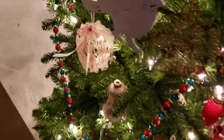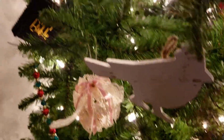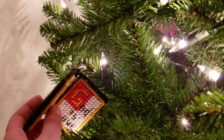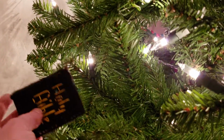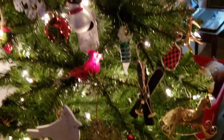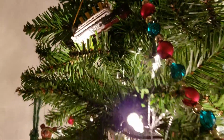Let's see, here's some more vintage. Little vintage Chevy chick. This is not really an ornament. Some of the stuff is not really ornaments. Somebody at church, I believe, made these. Some things aren't ornaments, but I turn them into ornaments. I like doing things like that. Oh, I got this in Tennessee. I made that little one back there.